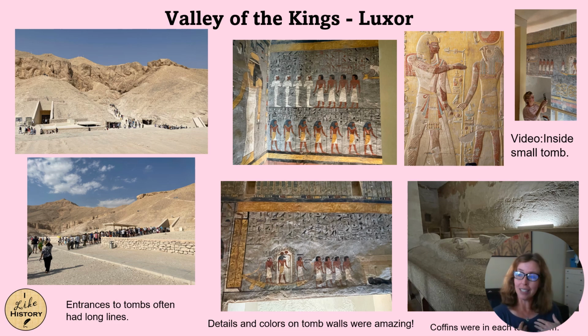But what amazed me when I was visiting there was that inside these tombs, they had incredibly beautiful art, engravings, and hieroglyphics on all the walls. I'm going to play this video briefly so that you can get a sense of what a wall in a small tomb looks like.